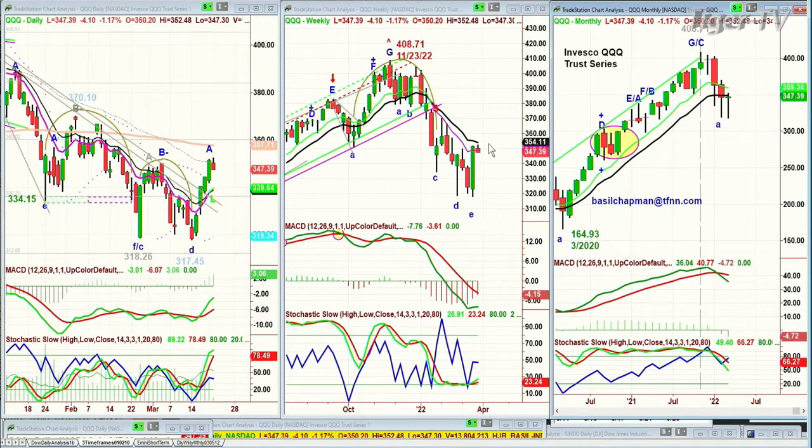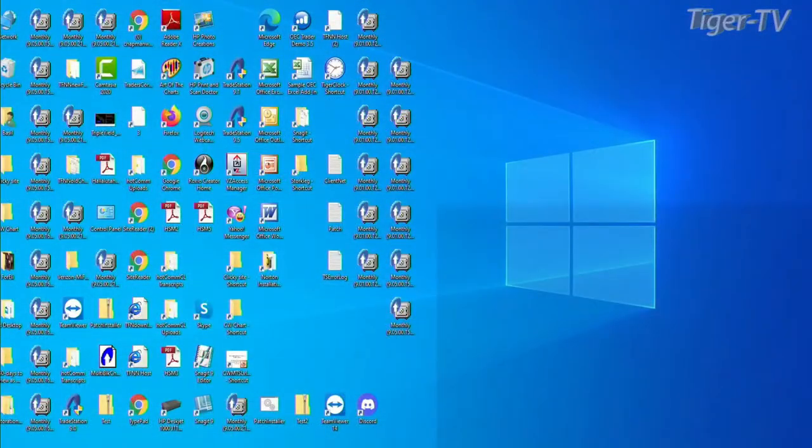I don't think we need to break down immediately and go under 317, but I wouldn't be surprised if a chunk of consolidation takes a sideways trajectory in a rectangle formation with kind of limited 357 resistance, another 10 points higher in the Qs before we really find some kind of a base that looks out further. The IWM has held very well, the Russell small caps, but so far they're not really showing a leadership role, but they're showing good strength.